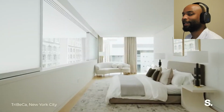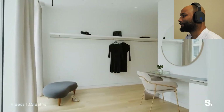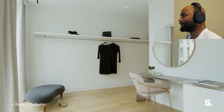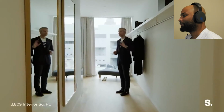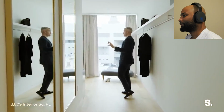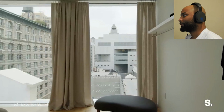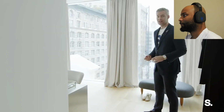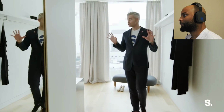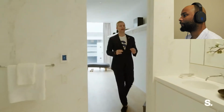Here into the primary dressing room. The dressing room is actually shaped a bit like the living room. It's a big L. So you've got this whole wall of hanging space that you can completely decorate. And then you have a whole sitting space here, or it could be more hanging space. I'm imagining maybe shoes here. Maybe you have a little makeup station here. There's a lot you can do, and it's windowed. How many times have you had your own private dressing room that is this big, that has a windowed view out onto the streets of Tribeca?